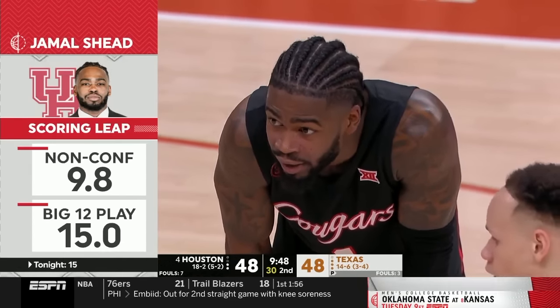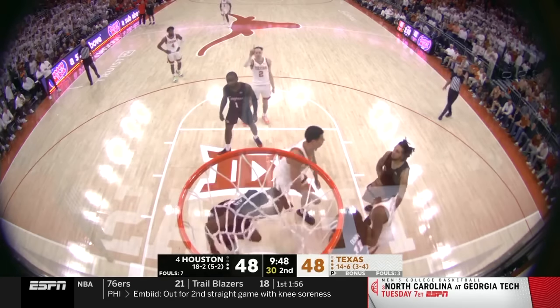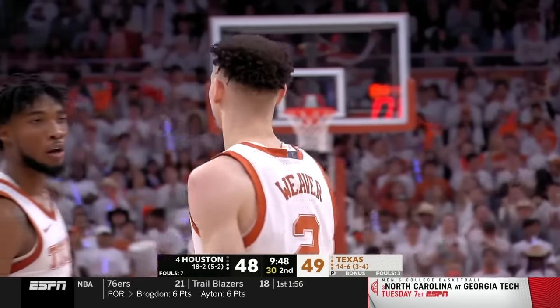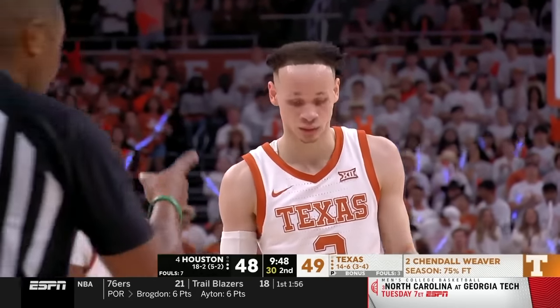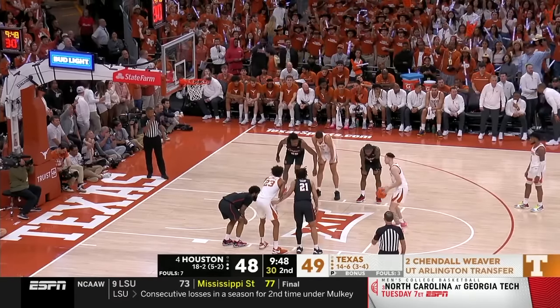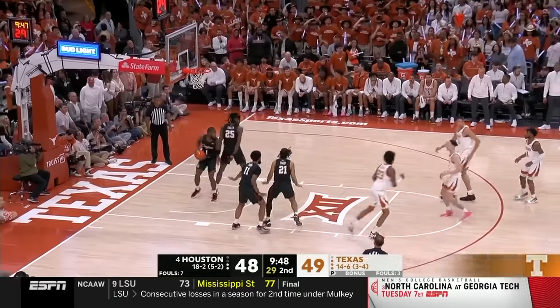Yeah, that scoring has jumped here in this one. He's got 15. And Weaver able to hit. 75% free throw shooter, the sophomore. Coming off a good game at BYU, 15 points. And he started to find his way into the rotation. And holy cow, is he athletic, right? Yes, he is.